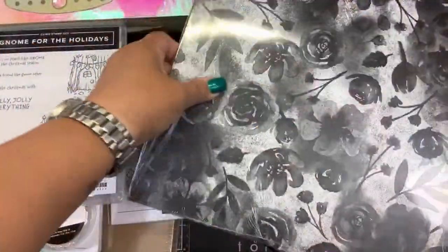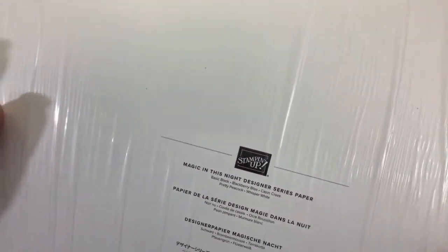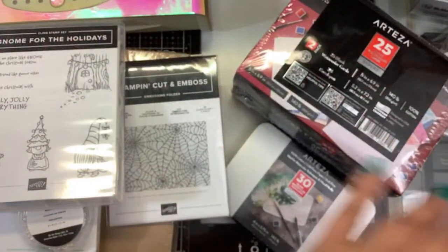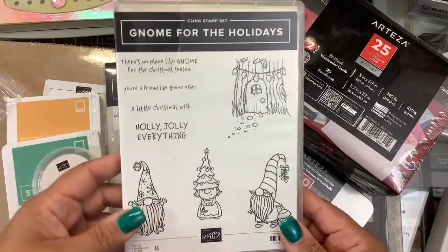These are mine. Black glitter paper, because you know, we need that for the Halloween cards I never make. Oh, these are Barbara's. Okay, she got the gleaming Christmas paper. I got this last year. And then she got Magic in the Night Designer Series paper. So I'm not going to open those because those are not mine. She got this gnome for the holidays. Super cute.